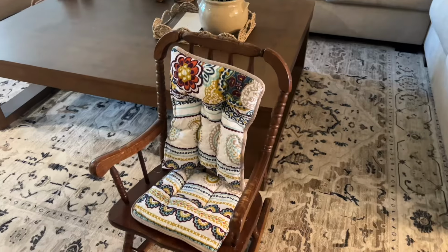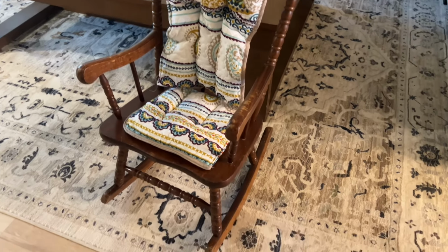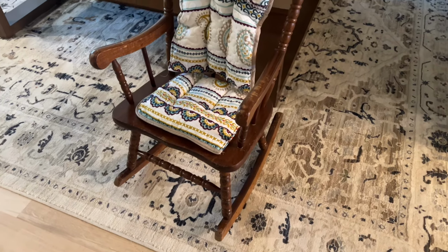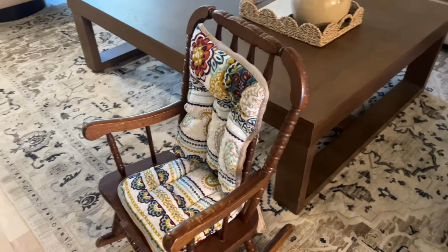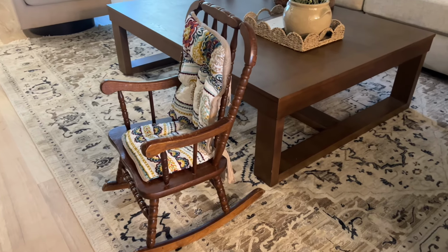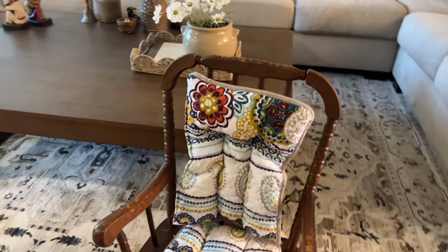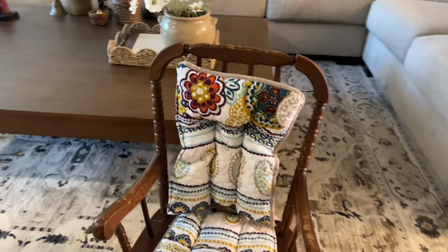But let me show you guys this other item that I'm talking about. Okay, so here it is. This is this cute little rocking chair that I got for my granddaughter on Marketplace. And the lady was selling it for $5 with the little cushion seat and everything. So I just threw that in the washer and it's so cute.